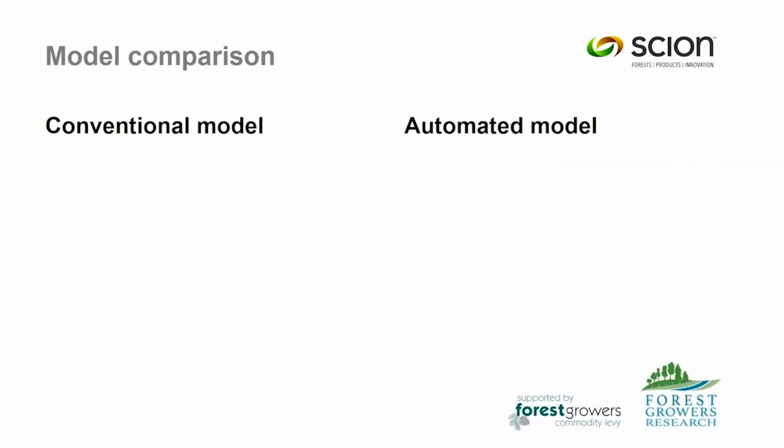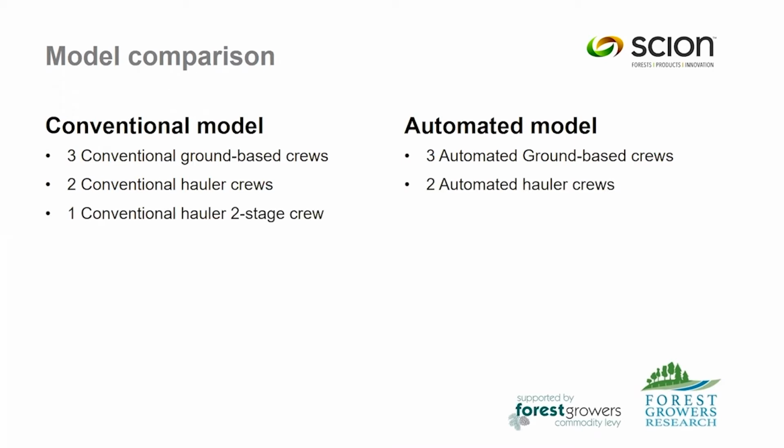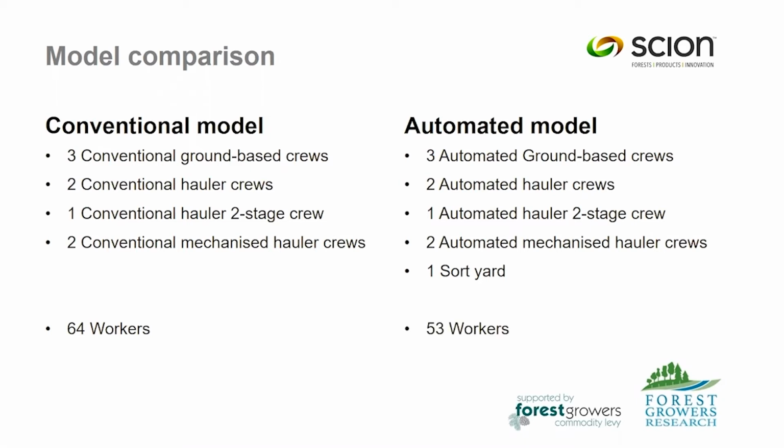So just a quick side-by-side comparison of the two models. We have our 3 conventional ground-based crews being replaced with 3 automated ground-based crews. Our 2 conventional hauler crews are being replaced with 2 automated hauler crews. Our 1 conventional 2-stage crew is being replaced with an automated hauler 2-stage crew. And we have 2 conventional mechanised hauler crews being replaced with 2 automated mechanised hauler crews. We've also introduced the sort yard to our automated model. And the number of people involved has gone from 64 workers in the conventional model down to just 53 in the automated model.